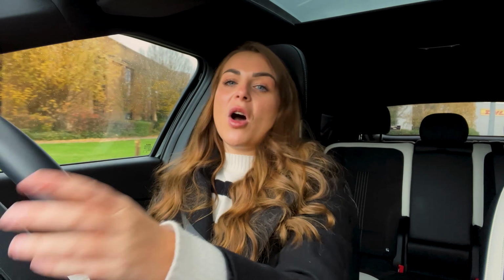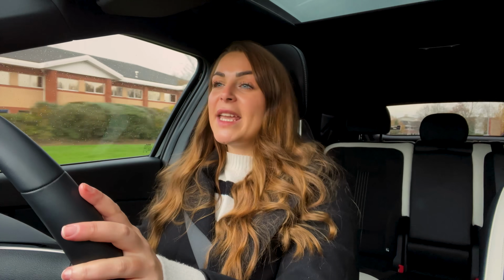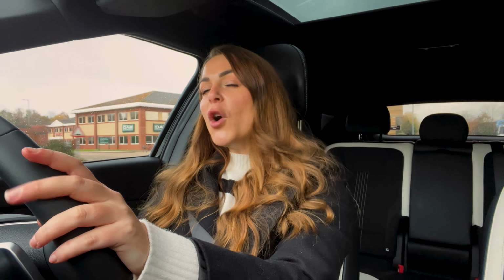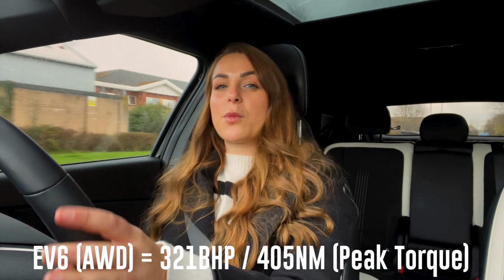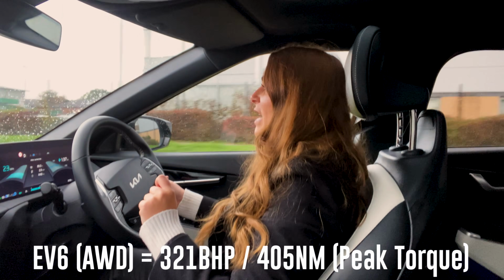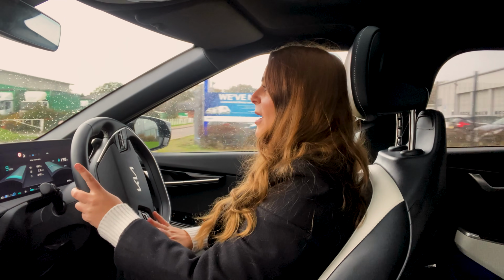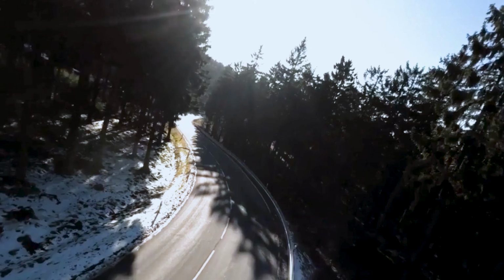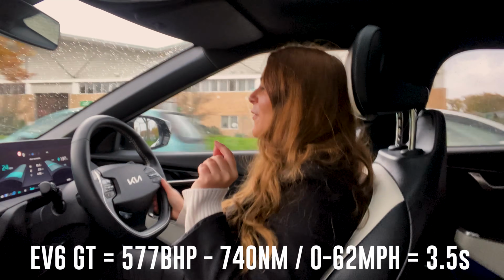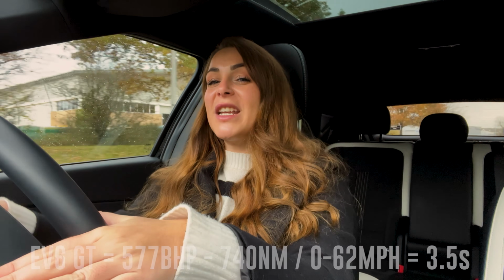The entry-level EV6, the one that I'm driving, is a rear-wheel drive car with a single motor and 226 brake horsepower. This car's 0 to 62 time is 7.3 seconds, which is very respectable. Performance from the all-wheel drive model is strong, courtesy of an extra electric motor, which means it has 321 brake horsepower and peak torque of 405 newton meters. That translates to a 0 to 62 sprint within 5.2 seconds. These models both have a limited top speed of around 115 miles per hour. However, Kia's flagship model, the GT, is worthy of some much more expensive machinery. In fact, with 577 brake horsepower and 740 newton meters of torque, it will sprint from 0 to 62 in just 3.5 seconds, which is rather eye-watering.